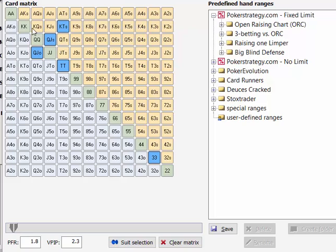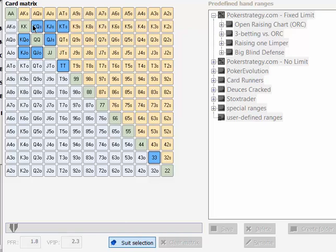He can maybe make this play with King Queen or King Jack, just overplaying those hands. Maybe, although I think that'd be quite a poor play. They could also have a few of the suited aces. Maybe let's give him Ace Queen, Ace Jack. Maybe he has the random offsuit suited aces. Maybe, maybe not.